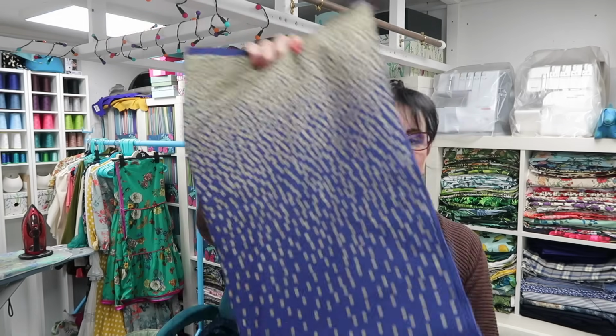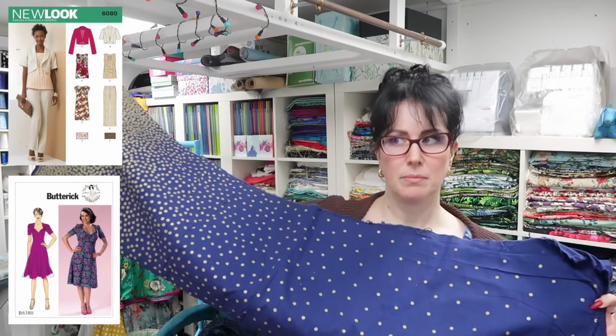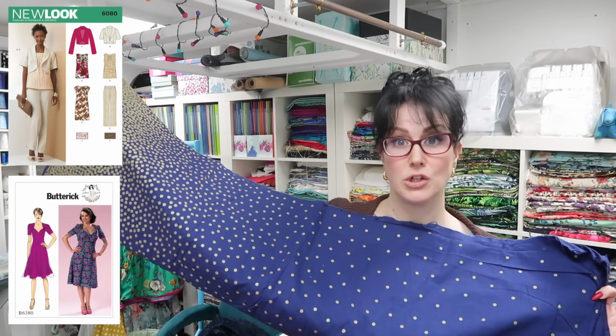So the next fabric I have to show you is this Michael Miller quilting cotton, and it's a border print. I'm really excited about this one. It's going to be a Gertie for Butterick bodice with a full circle skirt, and if I have enough, I'm really hoping that I can get a little cropped jacket out of it as well to complete the ensemble. I may even have some perfect gold glittery shoes to wear with this. Is anyone surprised? I don't think so.